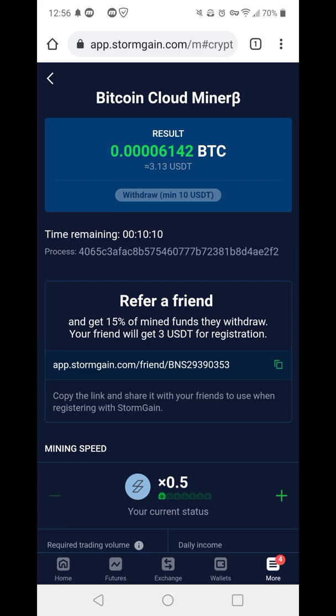The minimum amount is $10, as you can see here, which really isn't that bad, and to be honest with you, it doesn't take that long. I think it might have taken roughly 3 to 4 days to withdraw $10 from Stormgain, which wasn't too bad. And the cool thing is, when you use my link, you'll automatically have $3 in your account, and then when you refer people, you will get 15% of whatever they mine.